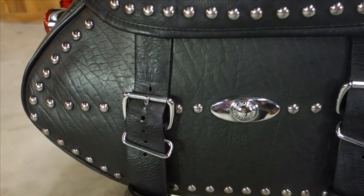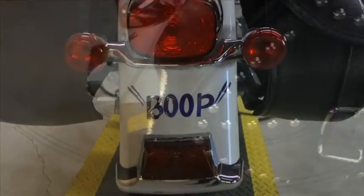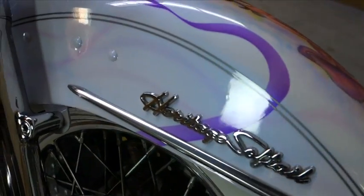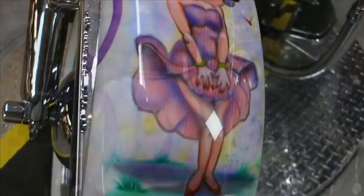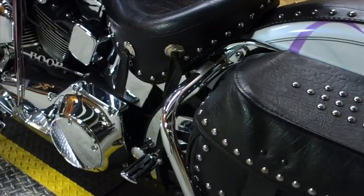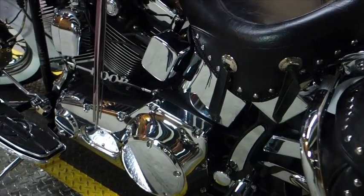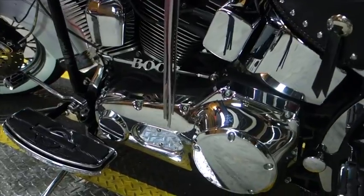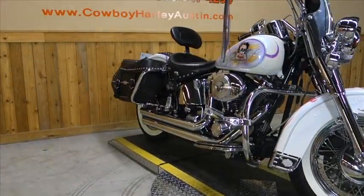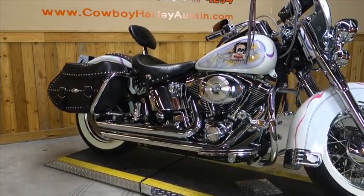Two beautiful condition saddlebags. This Heritage Softail just screams Betty Boop, power, and Harley. It might look pretty, but it sure does sound.